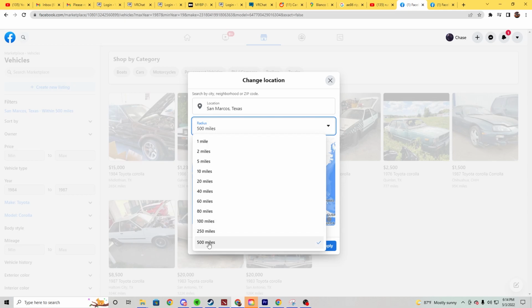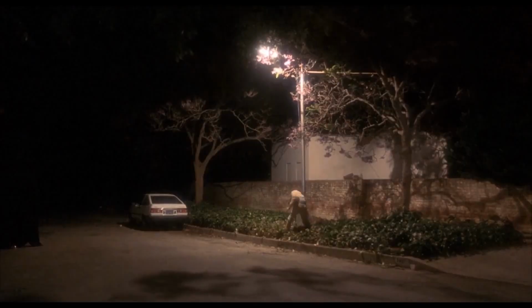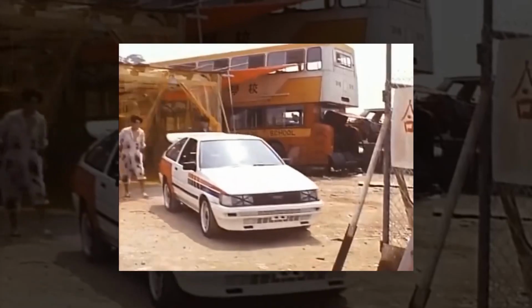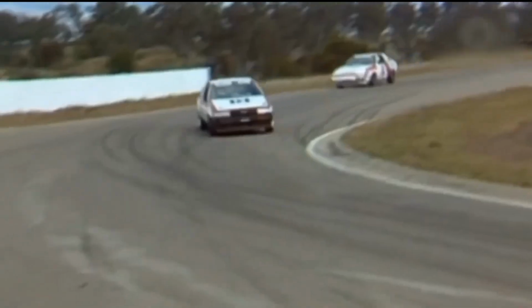The next tip is make sure you have a large radius for Facebook Marketplace and OfferUp. Don't go 10 miles, don't go 20, don't go 30. Put Facebook Marketplace and OfferUp to the max amount of miles it can be set to, because a lot of the times these deals aren't near you. Especially for me, since I live in Texas, everything's spread apart and these deals could be 3 or 4 hours away.